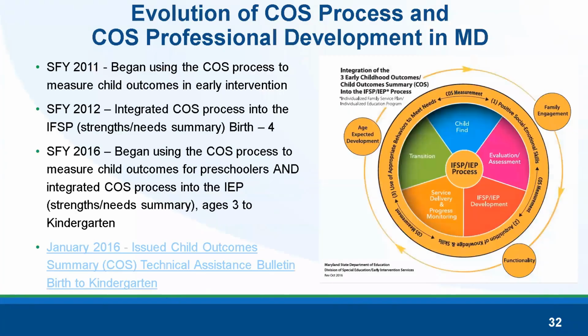So with technical assistance from ECTA, Maryland began using the COS process to measure child outcomes in early intervention in 2011. Then very quickly, the next year, we integrated the COS process into the IFSP. And you heard from both Naomi and Katie some of the reasons why it was the same in Maryland. Missing data, it was a separate process. It just didn't make sense to folks.